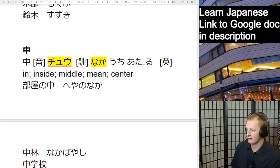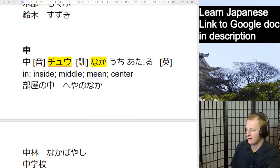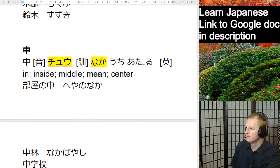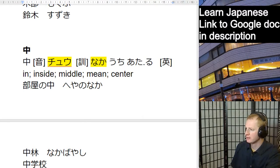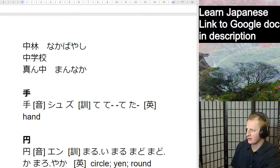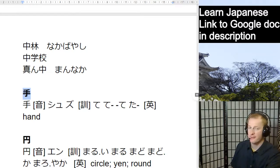Although I gotta say that's probably not so likely. But mannaka is the very center of something. We see we have our kanji for truth here. Mannaka. What else? That would be about it, I would think. But as long as we remember naka and chu, that'll get you by.